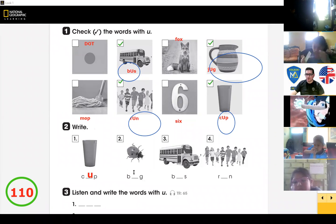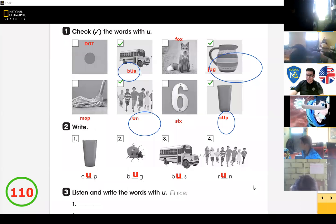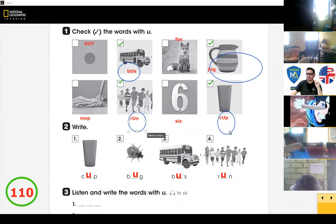Next. In number 2, what's the word? Bug. Very good. Bug. Number 3, what's the word? Box. Very good. Number 4, what's the word? Run. Excellent. Great. Good job. You have the answer here. Cup, bug, bus, run. Remember, son las words que hemos aprendido, ¿no? El sonido, ¿ya? Run, bus, cup, jug. Okay. So, now let's go to the next activity.